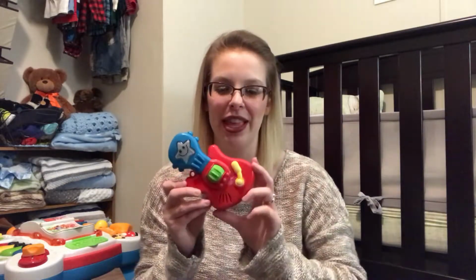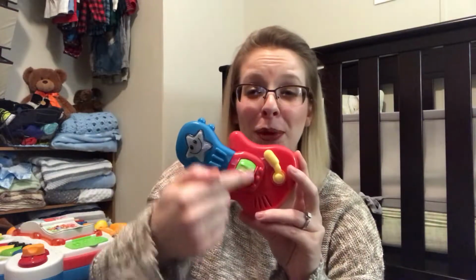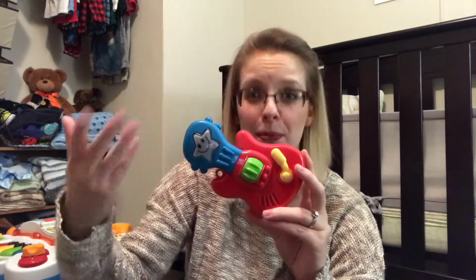Okay, so this next toy is cute because my father-in-law actually got this for Kyle before he was born. He plays the guitar, and so he wanted to get Kyle a little guitar also. And he got him the PlayGo Baby Rockstar guitar, and it's kind of cute because it plays music, but then you can kind of play the guitar itself to make the music.